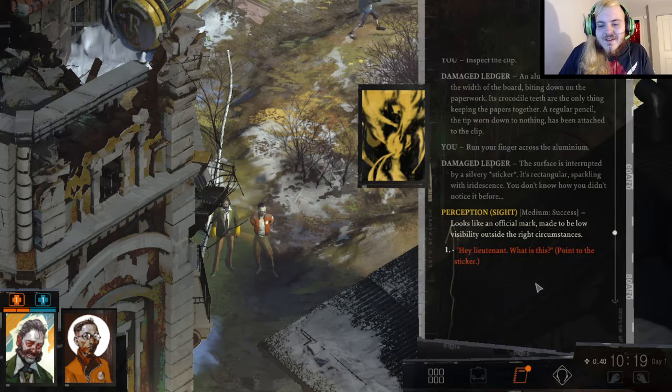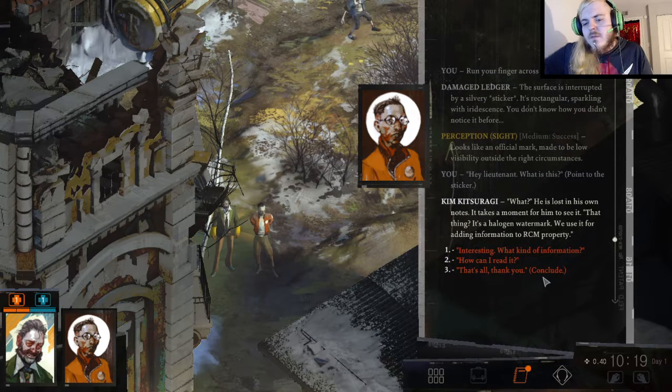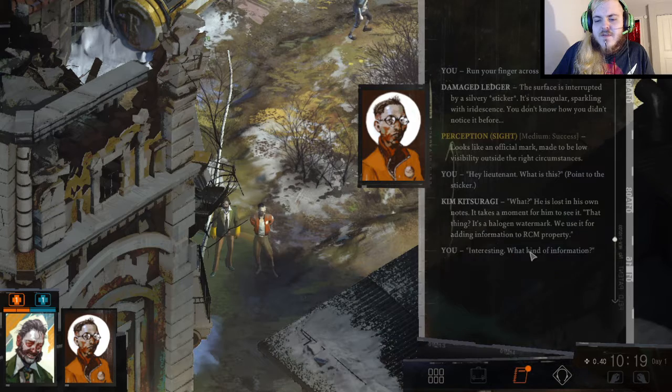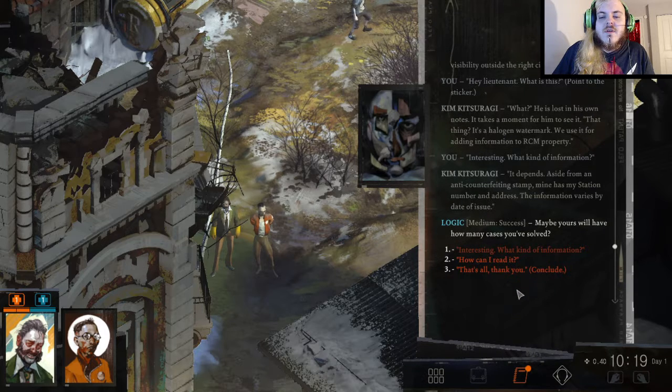Hey, Lieutenant, what is this? What? He's lost in his own notes. It takes a moment for him to see it. The halogen watermark. Use it for adding information to Elysium property. Interesting. What kind of information? Aside from the anti-counterfeiting stamp, mine has my station number and address. Information varies by date of issue. Maybe yours will have how many cases you've solved.